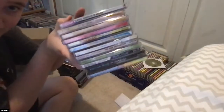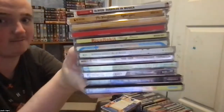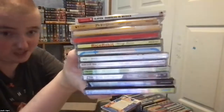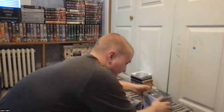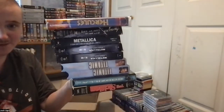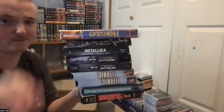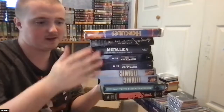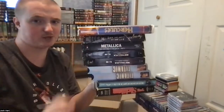So yeah, I'm definitely keeping all these CDs here because this is definitely some good stuff that I'm pretty excited about. Again, this is probably just gonna go in the trash because it's completely unusable. And then I gotta figure out what I'm gonna do with these VHS tapes. I'm gonna maybe test some of them out first and see if I can put some of them back together.